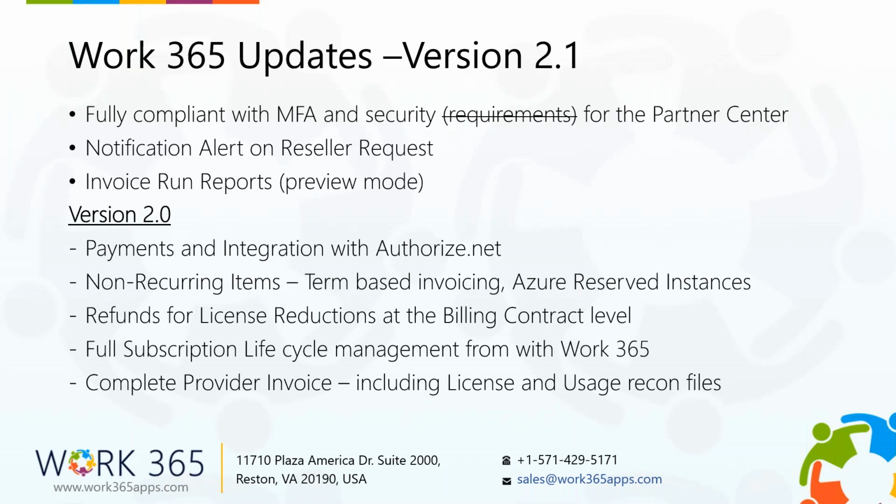Now what we've done is we've got a notification in place, and we do the automatic matching based on the email address of the person that received the request and the domain of the customer that signed the request. So if we find a match, we'll create a match for you in the provider account. All right. We also have this new feature, it's in preview mode right now, called the Invoice Run Reports. And I'll show you that as well shortly.